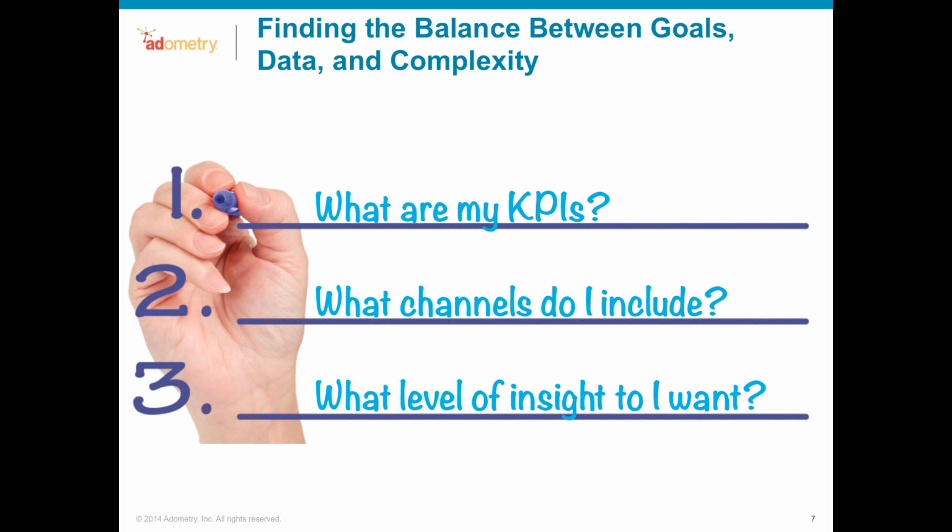What channels do I want to include? And this could be a phased approach. Initial phase, these are the big channels that are moving my business, so let's get those in here. These channels are going to be harder. So what's the phase approach, and what does that look like? And then ultimately, what level of insight do I want? So you can start at a very high level, just give me channel performance, or you actually want to drill down further into how are campaigns performing, specific creatives, sub-channels, keywords, etc.